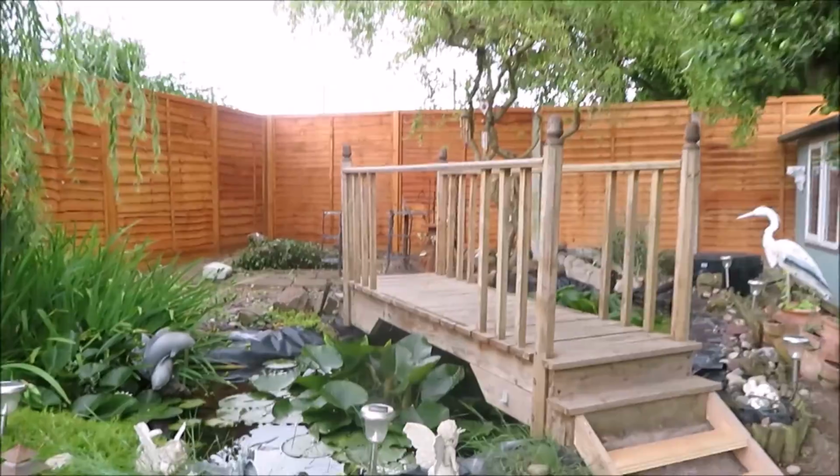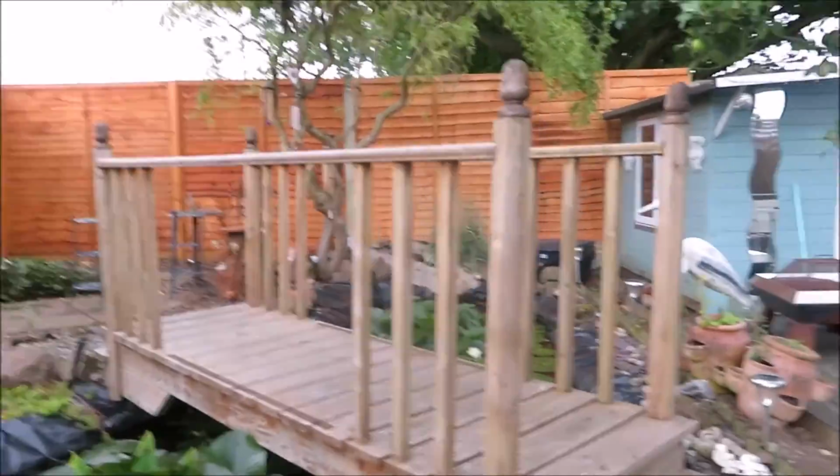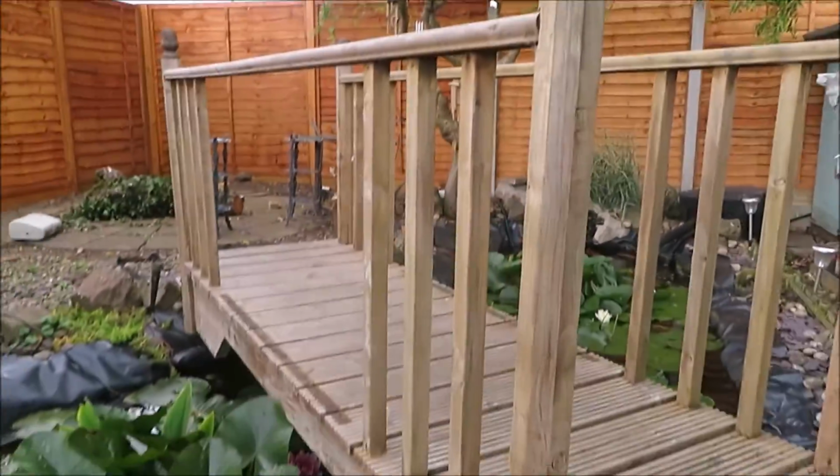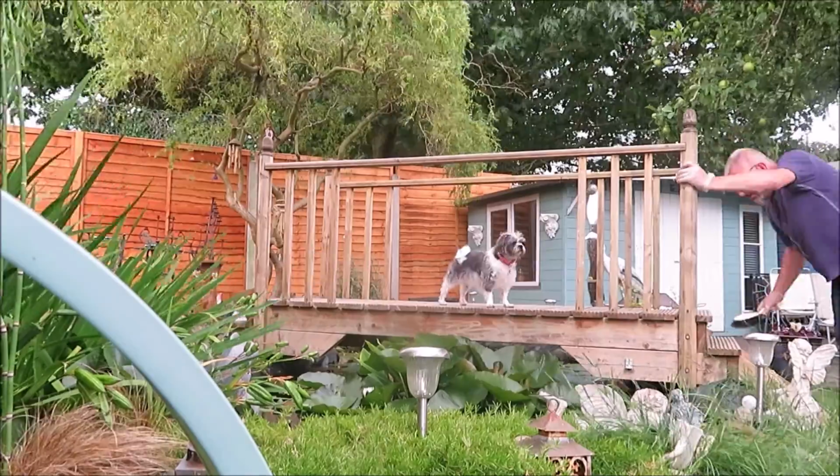Repainted. They've been taken off, and Martin's just added these little acorns to the top of the bridge. So yeah, more painting.